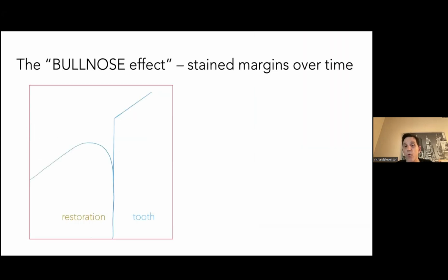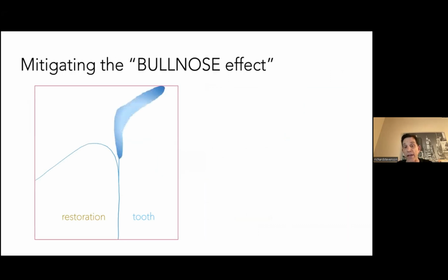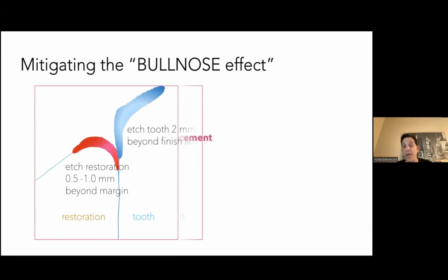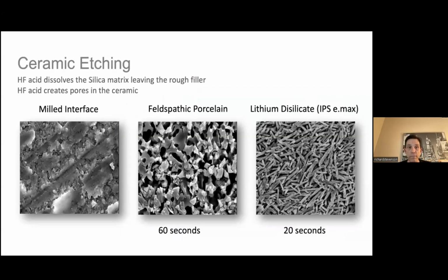Really, really important. And just to remind you what that means, most etching over time just etches the inside of the restoration, and then we end up getting some kind of debris accumulation at the margin. But when you bullnose etch, you etch beyond the corner of the veneer about 1 millimeter or so, and then when you cement this, you get a continuous seal, and we can see much nicer long-term results.